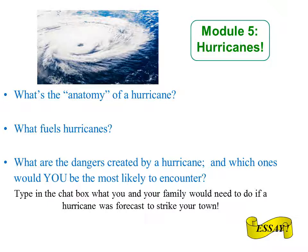Still in Module 5, you learned about hurricanes. The anatomy of the hurricane basically means you need to be able to identify the eye wall and the rain bands. And you need to know that warm water is the thing that really fuels the hurricanes and gets them going. And then another essay question possibility is to understand the dangers created by a hurricane and which ones you are most likely to encounter. You obviously don't have to type anything in the chat box, but just think about whether it's storm surge, which is the inland pushing of the ocean, or inland flooding, or wind. Those are the things that typically come off of a hurricane.